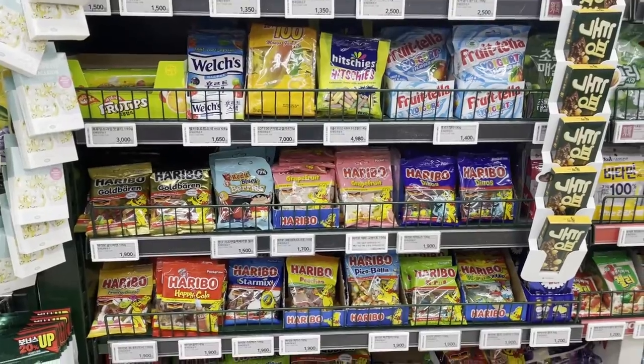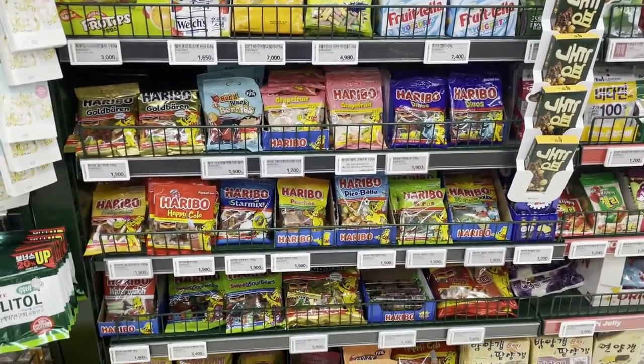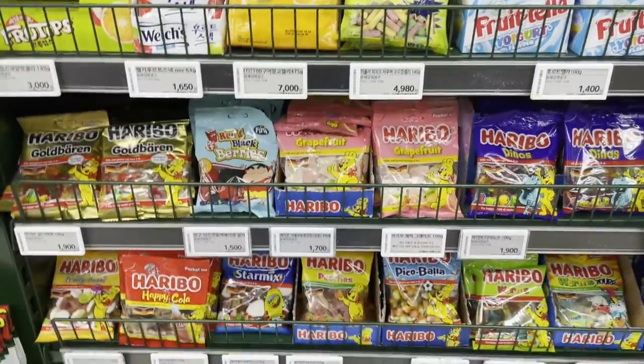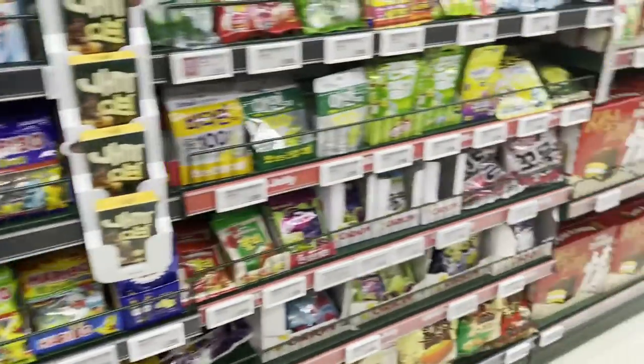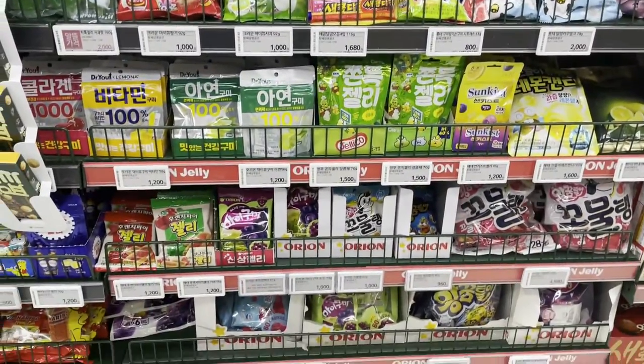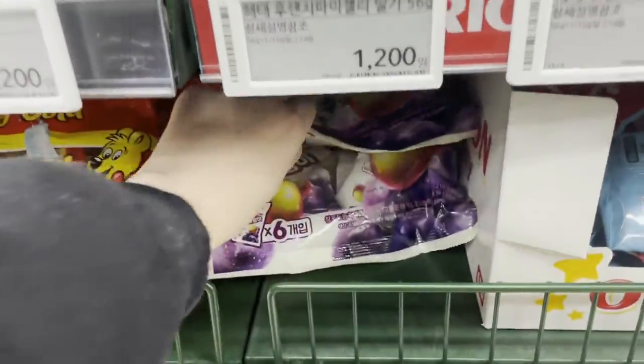So I'm trying to find my favorite gummies. They have a whole bunch here. They have like normal Welch's and Haribo. There's a specific gummy I'm trying to find. Oh, it's hiding. Oh gosh. Here it is.